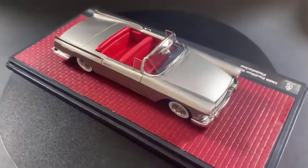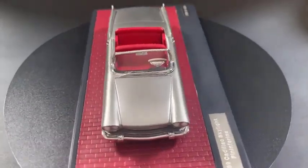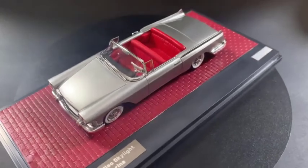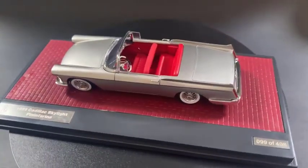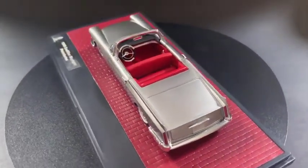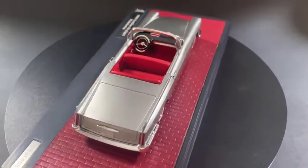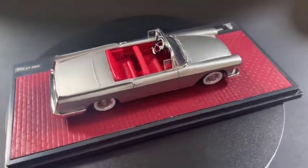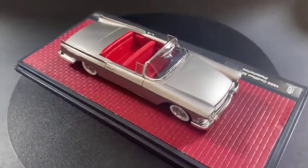The first thing is a typical Matrix. This is the first Matrix that I have had the opportunity to review. The finish is fantastic. Matrix does a great job with their bases. We've got the nameplate on the base here, tells us what the model is. It's got the Pininfarina logo on it. This also has a number: 99 of 408 of these made. So the base looks good. The tags there are very descriptive, but the model itself is just spectacular.